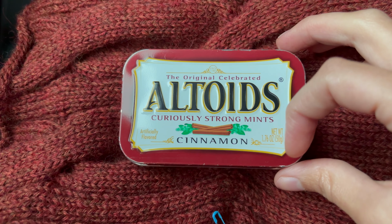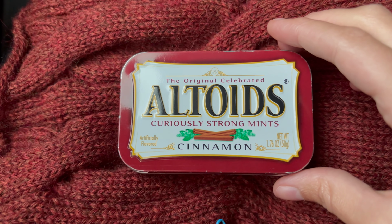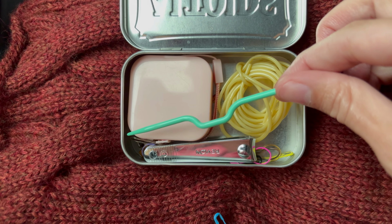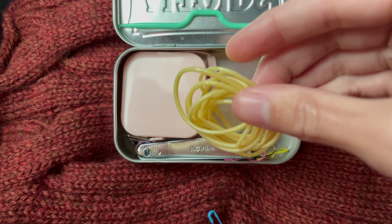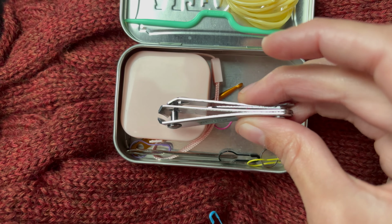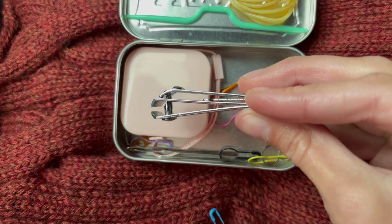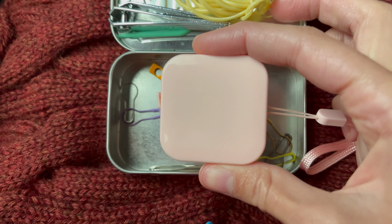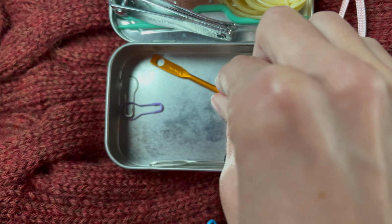This is my knitting toolkit that I take everywhere when I travel, and I'll show you guys what's inside just in case you're interested. The first thing is this cable needle. The next thing is a stitch holder, and then some nail clippers which double as a scissors, and they're great because they can go through the airport no problem. The next is a tiny tape measure which has both inches and centimeters. The next is a tiny crochet hook.